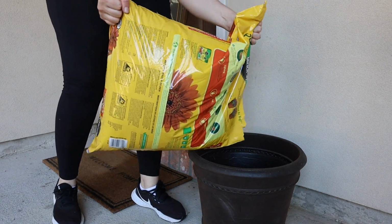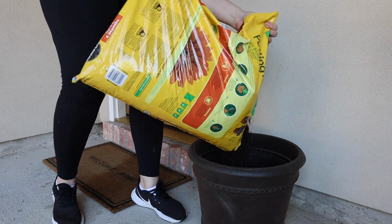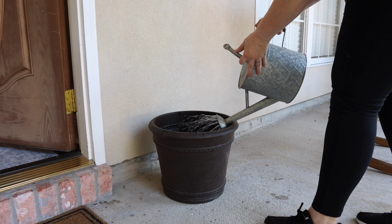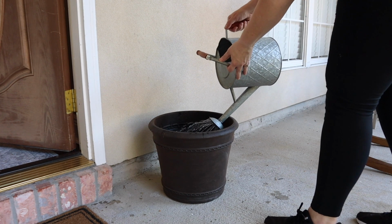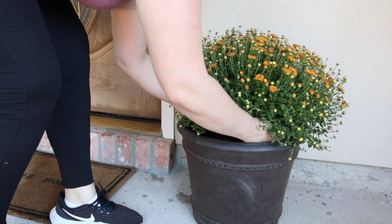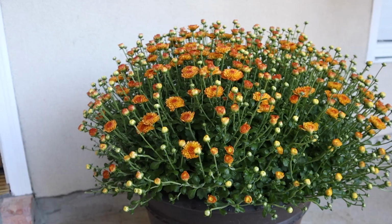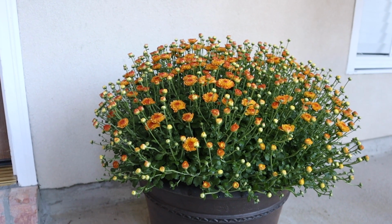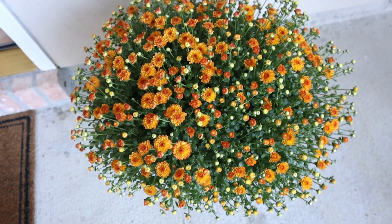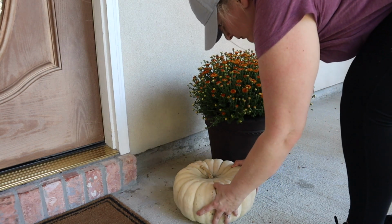So I'm just gonna take this little planter that I have right here that I keep next to my front door and put some soil in here. I wanna get this nice and good and watered before I put my mums in, because I think that they'll do better just sitting in some water, and that way it can really get into the roots and get that nice and soaked. So this one I thought was a beautiful orange color, and there's still plenty of unbloomed buds that will be able to come out here shortly.